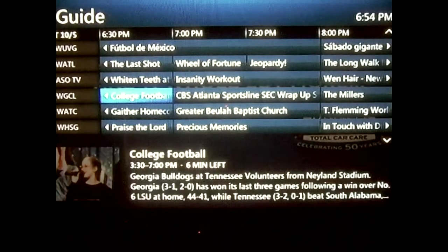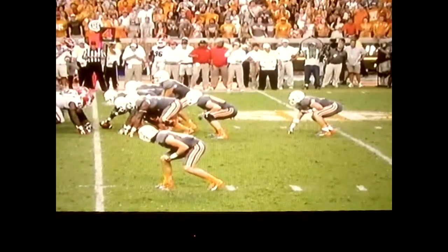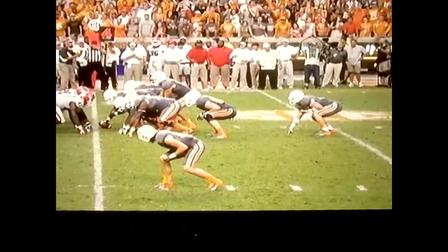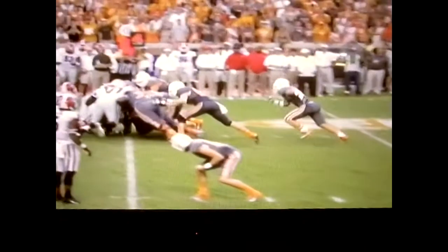Over the years, a lot has changed. Field. They were still jockeying people out. I think Leonard Floyd did not get out there. And you can see Mark Richt at the top of the screen calls timeout clearly before the snap. No doubt about it.